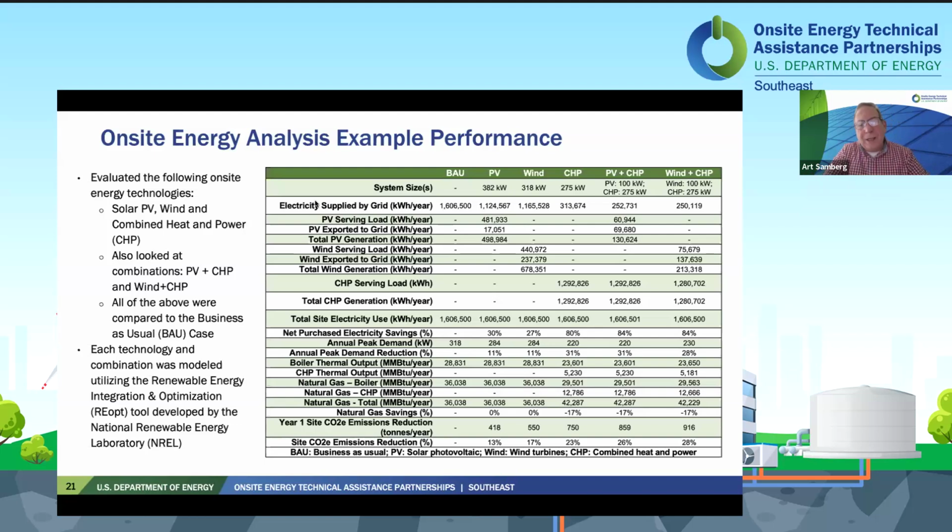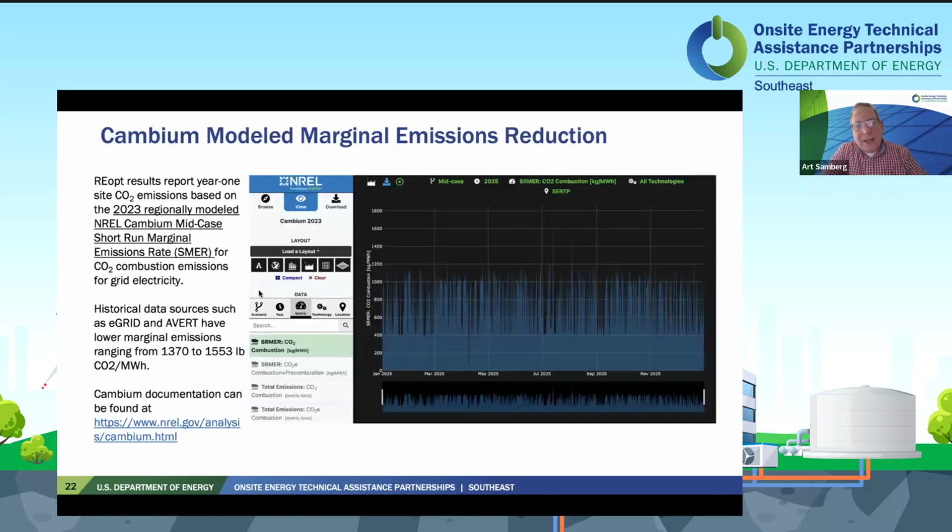So we're going to have two slides that are similar to this. One here, and then in 2 slides from now, we're going to look at the economics a little bit more. This is more of the output from the energy perspective. So we talked about the fact that we use this REopt model, which is a very sophisticated, really cool model when you think about it, that you can model multiple technologies on an hourly basis with multiple fuels, and it's going to let you know for each technology what the impact is at your site.